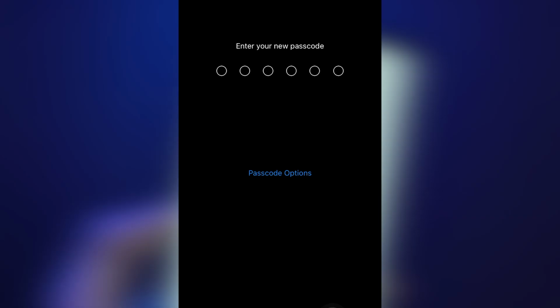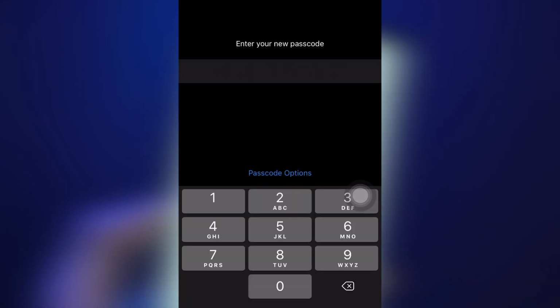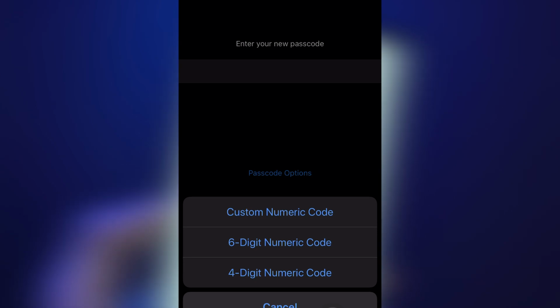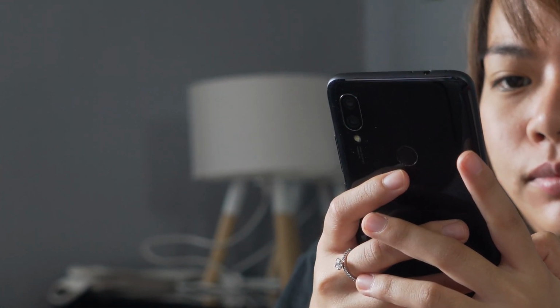Now, another OG or goodie method for unlocking your device is, of course, the classic password. This is seen as the most secure by many users as you can use a combination of numbers and letters to unlock your device. However, if you have forgotten your password, it can be just as hard to recover the password just like the PIN.